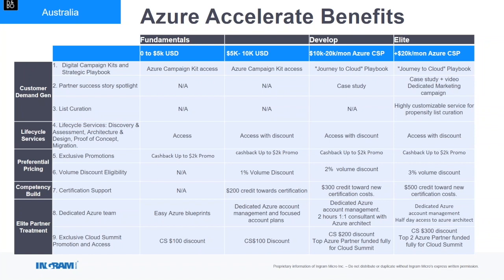We will help you around accessing things like partner success stories. We'll help you to build out your clients and help build success working with your customers. We will help you in areas such as list curation. Again, these are more focused around the elite program when you get into that tier, but that's not to say you can't take advantage of some of the functionality that we'll offer you as you go through that build phase from the fundamentals, develop, and ultimately into that elite category.